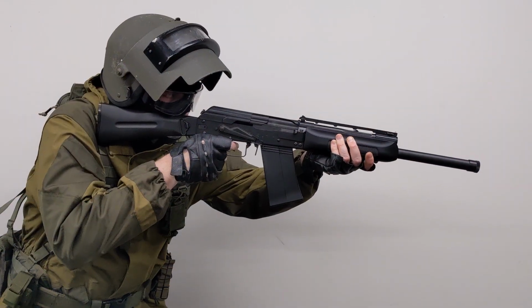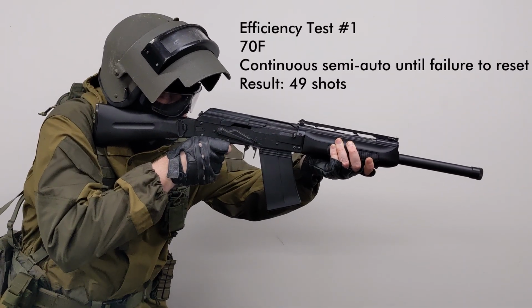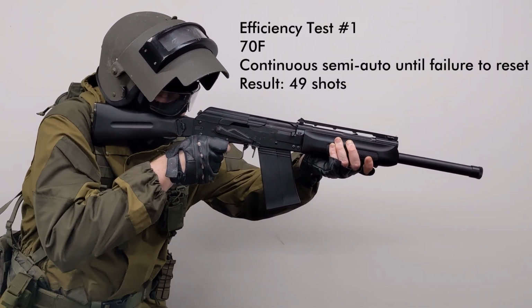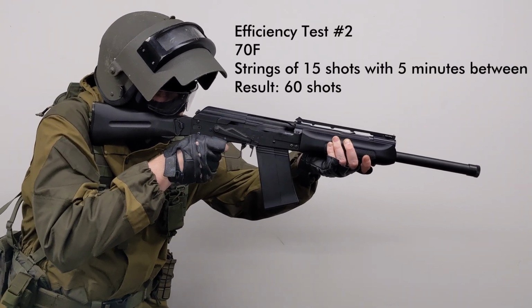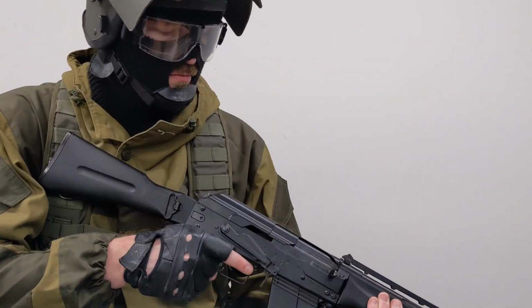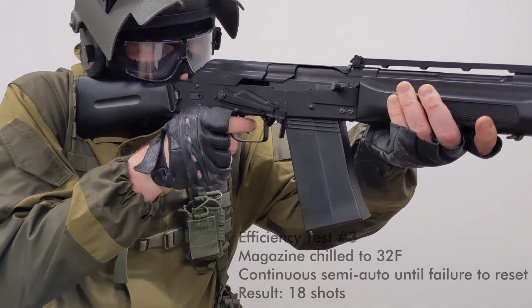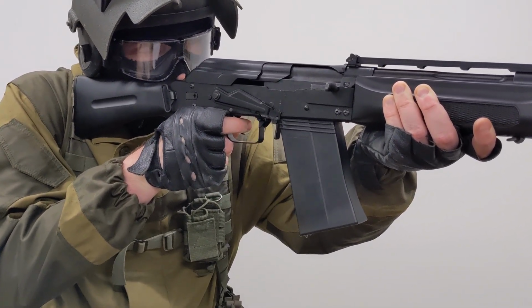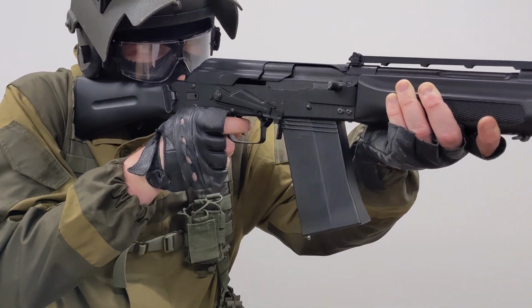In terms of efficiency, at 70 Fahrenheit and on propane, the gun is capable of doing about 50 shots in continuous semi-auto before it fails to fully cycle, but even with 5 minutes between strings of 15, it only managed about 10 more in total. On a magazine chilled to freezing, it was still able to clear a full mag, though without much gas to spare. So the bottom line is that you don't need to worry about getting through a mag, and in warm weather, it can be reloaded with BBs at least once or twice without needing to regas.